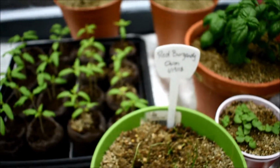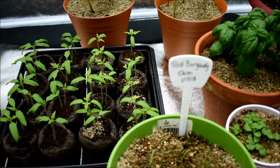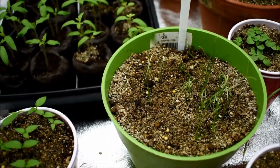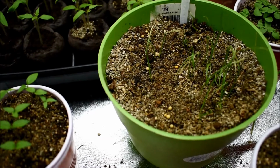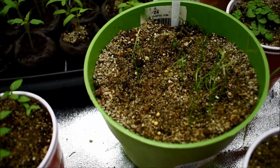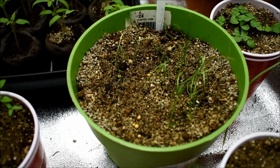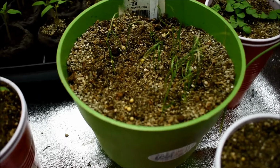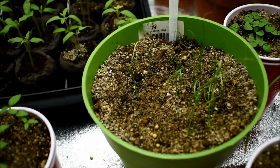Here we have the red burgundy onion. I can't say how many of those I planted, I kind of just scattered the seeds. The last count I tried to count, the stems are actually bent over when the seeds start sprouting, so it is a little hard to count them, especially when they're right next to each other. But the last count I had was 24. When I start transplanting them, I'll give you an official count.